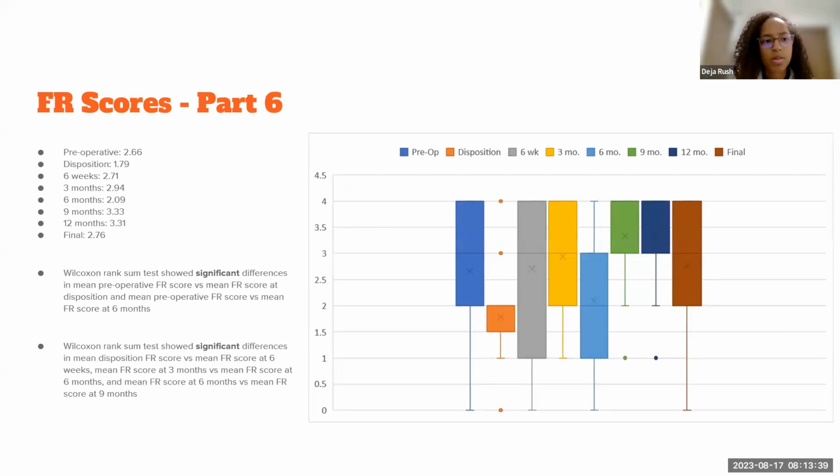And then this is my final slide on the FR scores. This is just looking at the follow-up windows that I discussed before, and then comparing that to the baseline preoperative score. You'll see that preoperatively, the patients were typically about a 2.66 on average. And then you see quite a bit of a drop off, statistically significant at disposition. A lot of the patients are in pain and they're very cautious and hesitant to get up and walk around. So it's likely why you see that big difference.